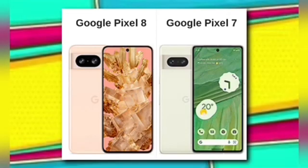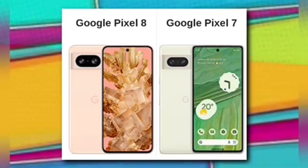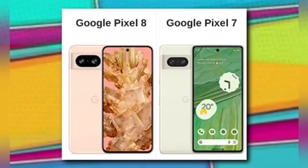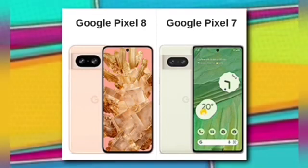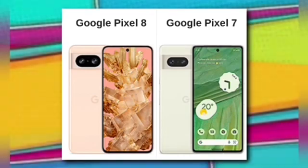Neither of these have the headphone jacks. Bluetooth a little bit more upgraded, 5.3 over 5.2 from the 7. Both have NFC, both have USB Type-C. Same under the display fingerprint reader, nothing's changed there. And same pretty decent sized batteries, 4575 on the Pixel 8 to the slightly smaller 4355 on the Pixel 7.